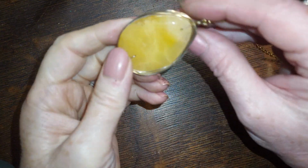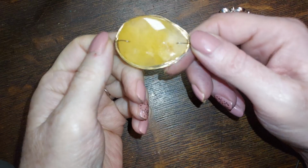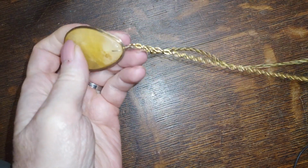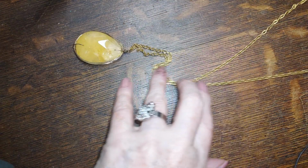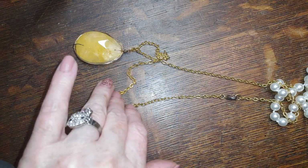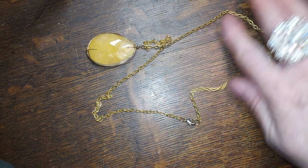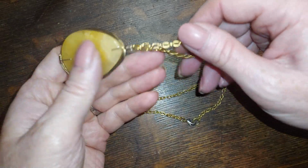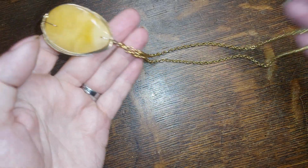Ugh. Ooh, look, calcite. Orange calcite. And it's hand wrapped. And it puts on a lovely chain. Really pretty. Do it for 5. Calcite's not a real expensive one.